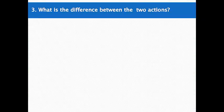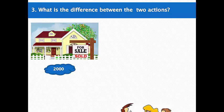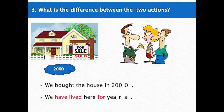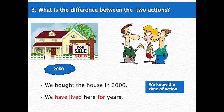A question. What is the difference between the two actions in here? We have here a scene. They bought the house in the year 2000. So we bought the house in 2000. And now we have lived here for years. In the first action, we know the time of action. So this is why we use the simple past. In the second action, the time of the action of the verb is unknown. It's just for years. So the time is unknown. This is why we use the present perfect.